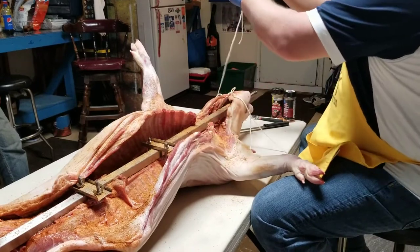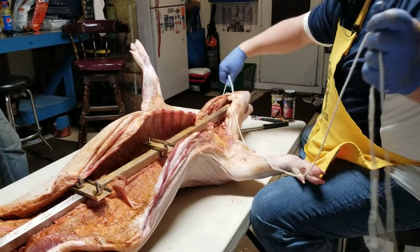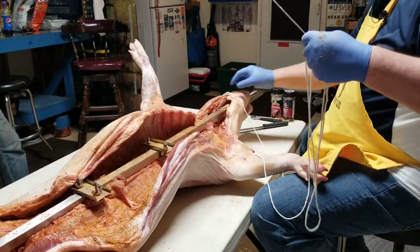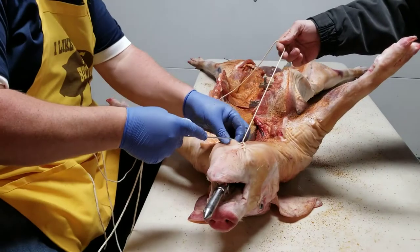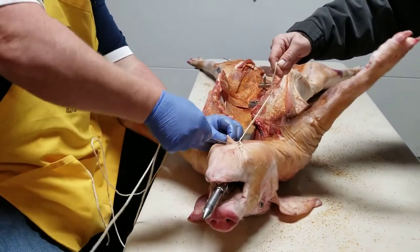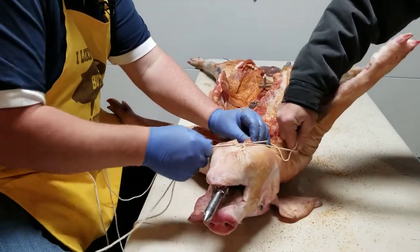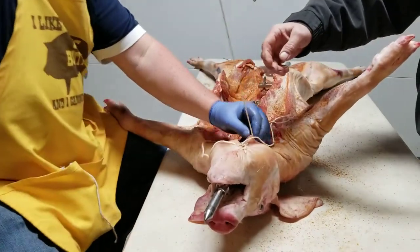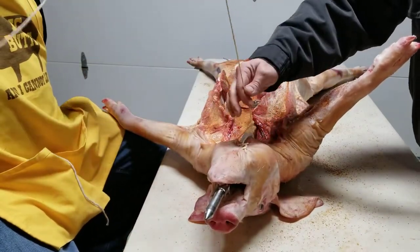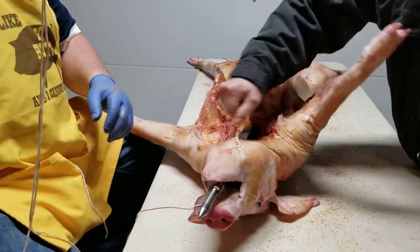And this is the time-consuming part of the whole job. It's tying them up here. But for sure you want to get a good seal here. So when I truss this, I come in one side like this, through the skin, come in through the other side, I just push it through like this, grab it, pull it up, and then perfect.